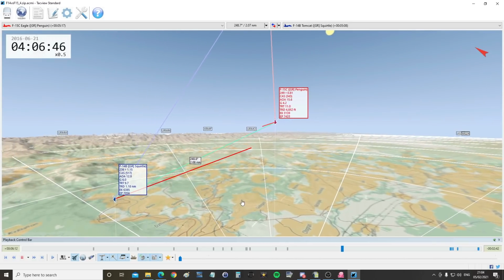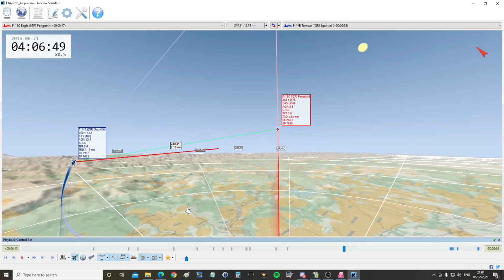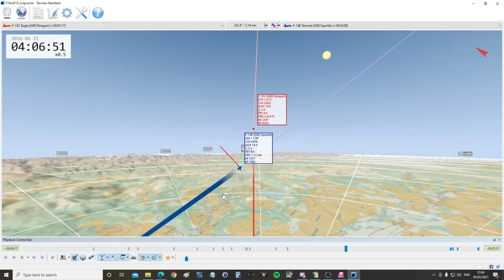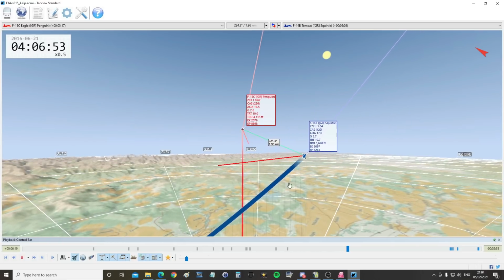Hey, Cap, why don't you turn on the plane trails? Yeah, just a little bit. Yeah, there you go. A small trail is nice to see what's kind of happening. Yep, that makes sense. And Alt-Enter is full screen. I'll leave it now because I've done the others.